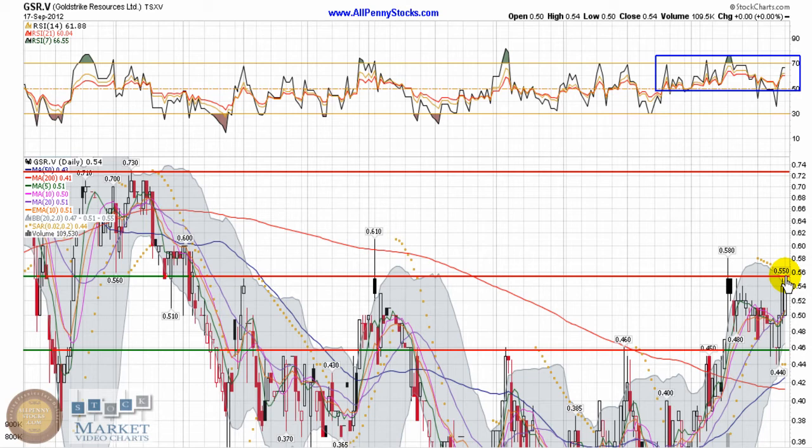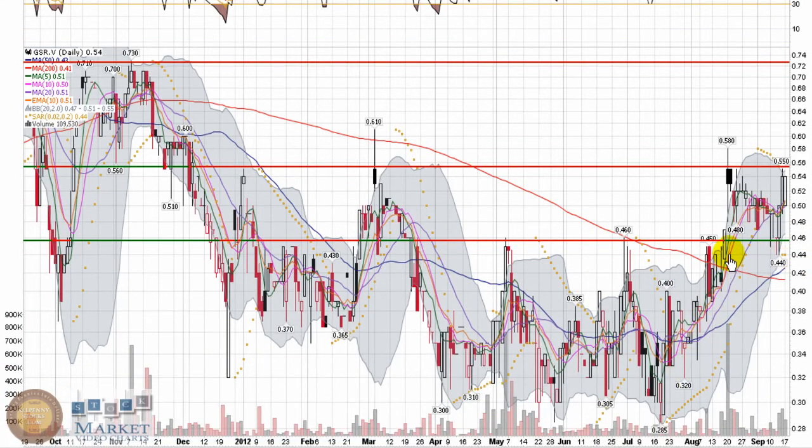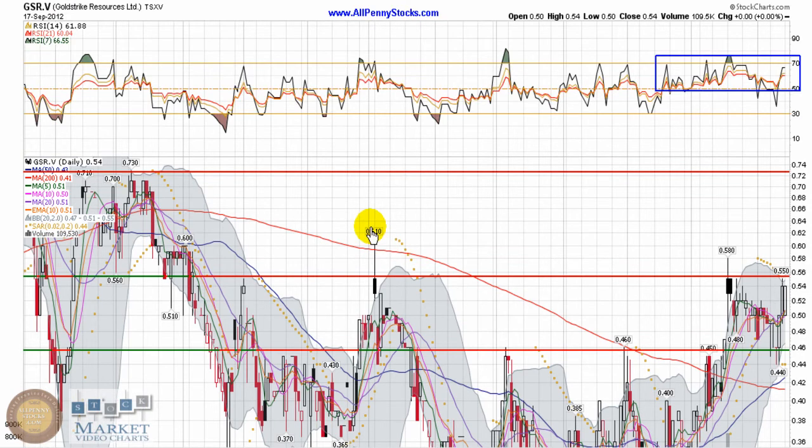It's one of our Canadian stocks to watch this week. So far it's flat, but it's worth keeping on radar the rest of this week to see if it's going to pick up a little bit more steam and continue this bullish run it's been on. Those are the type of things that I look for in the GSR chart.